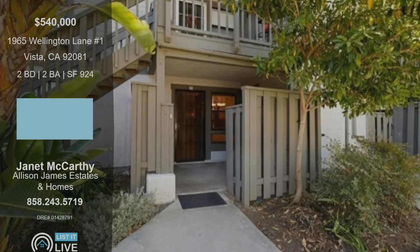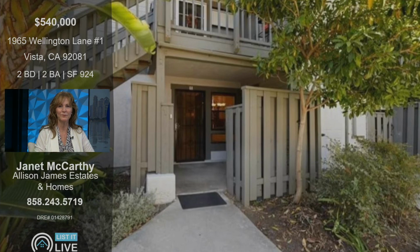We are so excited to share your latest listing with our viewers. It's a two-bedroom, two-bathroom home, a little under 1,000 square feet over in Vista. Tell us about this property and why someone should go out and take a look. Well, first of all, it's a great area, the Shadow Ridge area of Vista. This is a two-bedroom, two-bath, downstairs condo, completely upgraded. You're going to see all the nice things that you want to see.